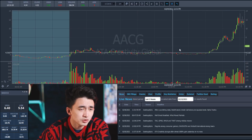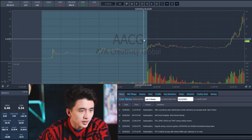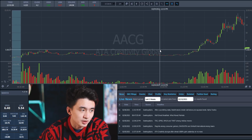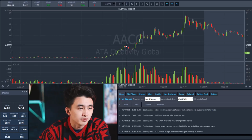So once it gets into the midday, the stock's still holding about 90% of its gain, so I didn't really take my profit. I waited. The stock decided to come back and did the midday perk pattern. Once it breaks the 5.60 area, it basically went from 5 to 20.